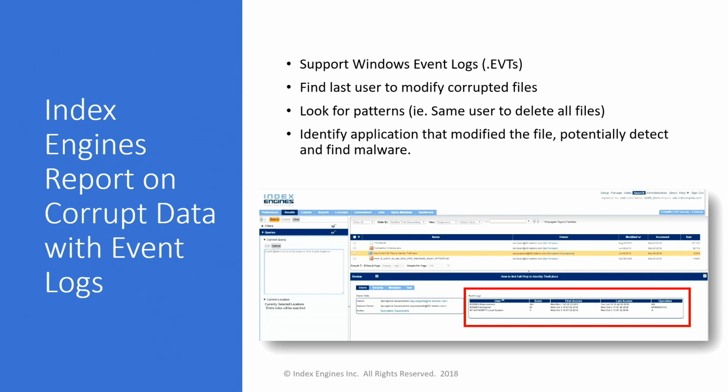Oh, it was all John Doe. So John Doe's account in the network has been attacked and is being used to make those modifications. We also will identify the application that made those changes. So 1,000 files were encrypted. You can say, who did that encryption? Oh, it was John Doe's user account. What is the application that did that encryption? That's going to be your malware, right?